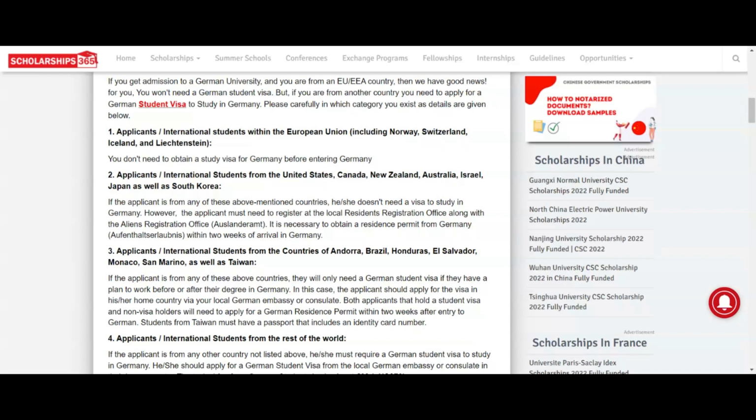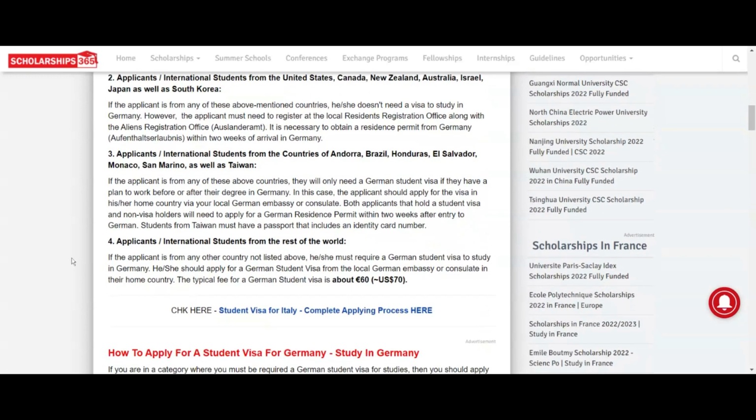However, the applicant must register at the local residence registration office along with the alien registration office. It is necessary to obtain a residence permit from Germany within 2 weeks of arrival in Germany. So the applicants from the countries Andorra, Brazil, Honduras, El Salvador, Monaco, San Marino, as well as Taiwan, you guys will only need a German student visa if you have planned to work before or after their degree in Germany.